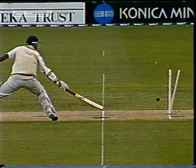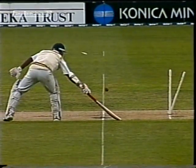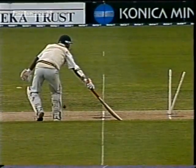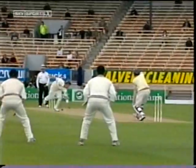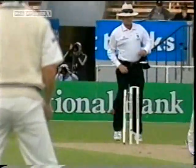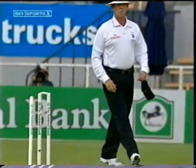I think he's walking off. I think he knows he's gone. What a way to go. That would happen in a career, perhaps. For some players, never. That is an unfortunate way to be out.